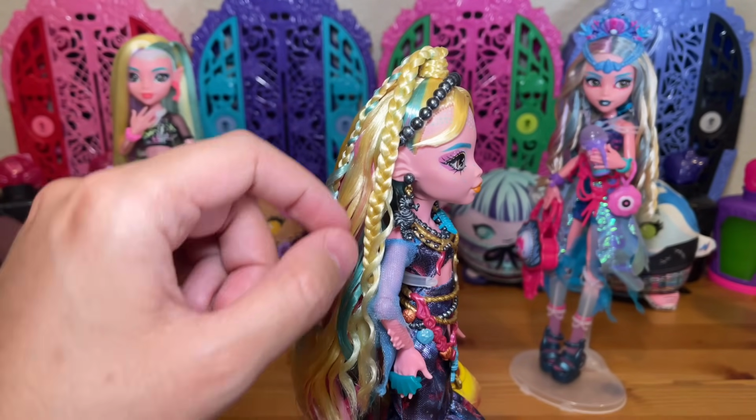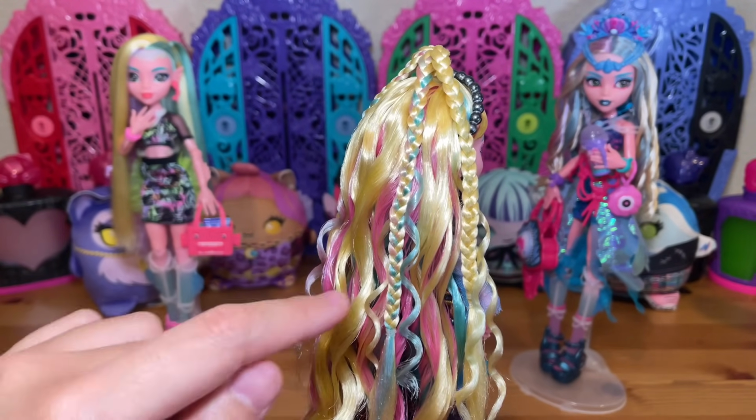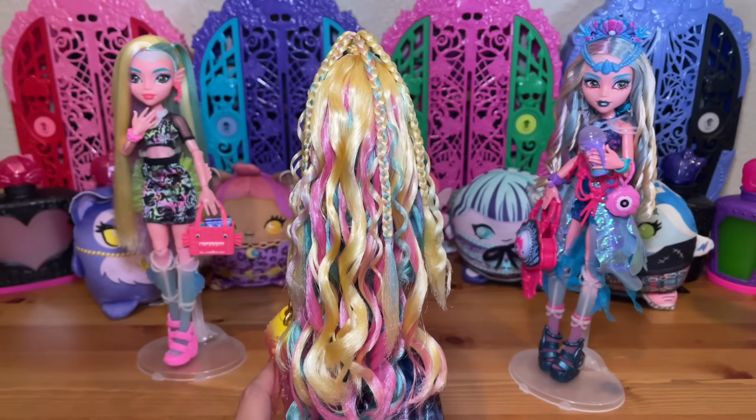And then here you can see the goddess braids. I think they look really nice. I like the curls on them. This one has a little blue curl right there. And then here are the curls in the back.